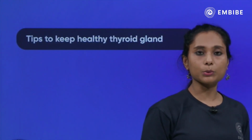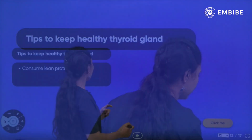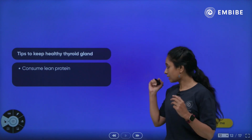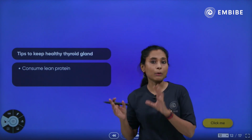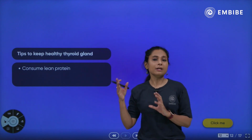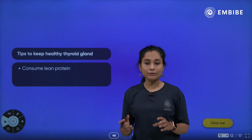How to keep your thyroid gland healthy? So, consume lean protein. So, consumption of lean protein, you should avoid red meat. Red meat is beef, mutton. Try to take chicken and fish.